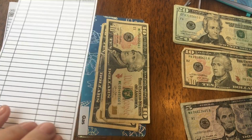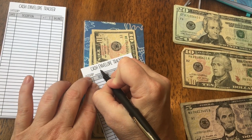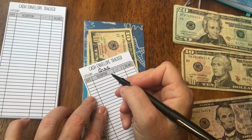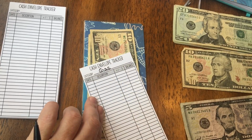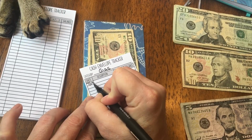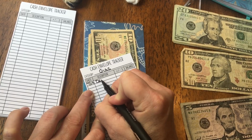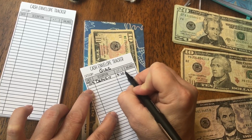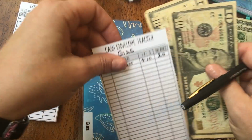So I'm going to grab a new tracker here, and up at the top we'll write the category, and this is just for gas for my car. Oil changes and maintenance are a sinking fund that I'll stuff tomorrow. So first thing is the date. Today is 7/19, so I'll write the date here. And I'll write deposit, and we'll just put plus 10 is a balance of 20. And again, here's 10 and 20 for gas.